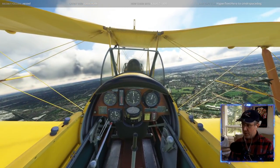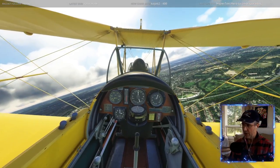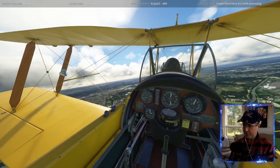The PT-17 Stearman has wind. That is, for me, the best sounding airplane in the entire game, and that has wind sounds. I'll compare and contrast this a little later. Now I'm just doing a little bit of a fly around.